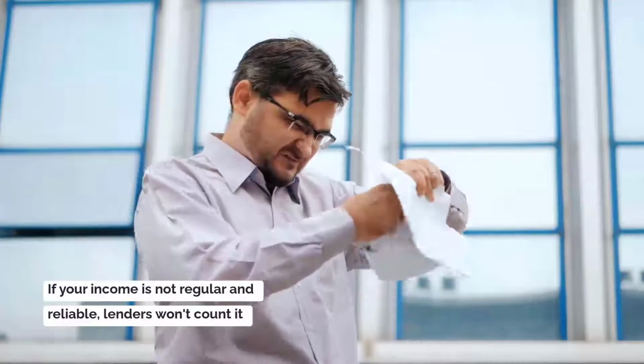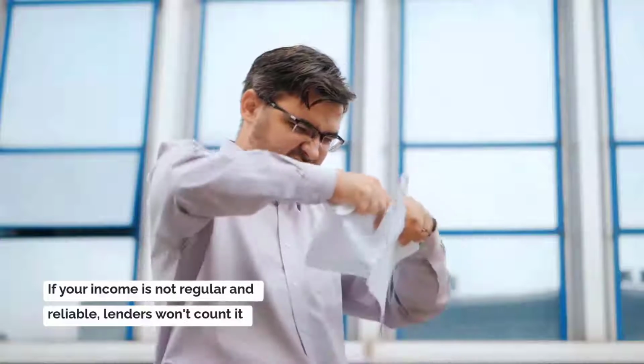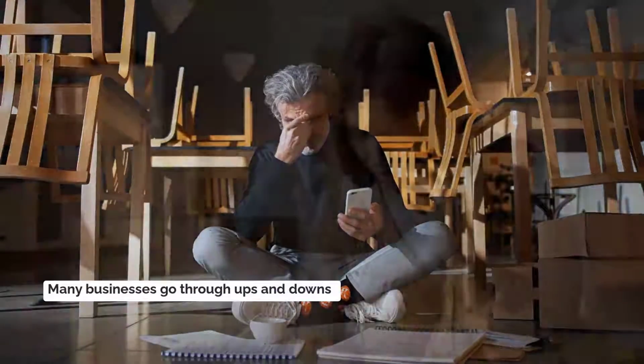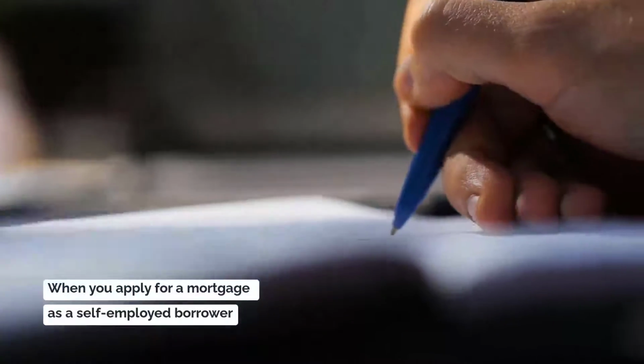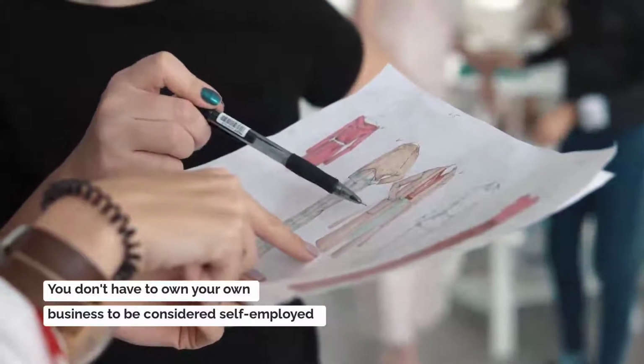If your income is not regular and reliable, lenders generally won't count it. However, many businesses go through ups and downs. You should also prepare to explain any significant year-over-year decrease in income when you apply for a mortgage as a self-employed borrower. You don't have to own your own business to be considered self-employed.